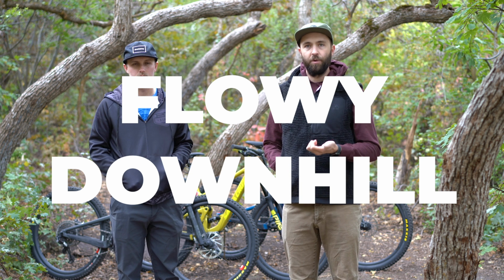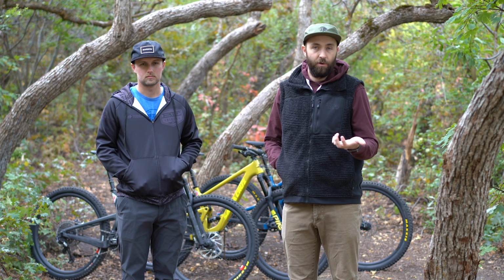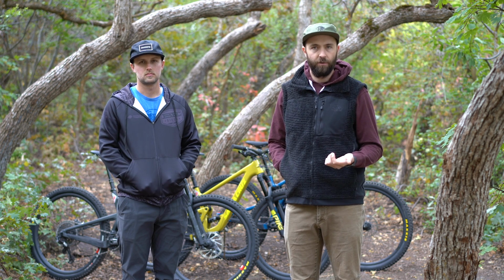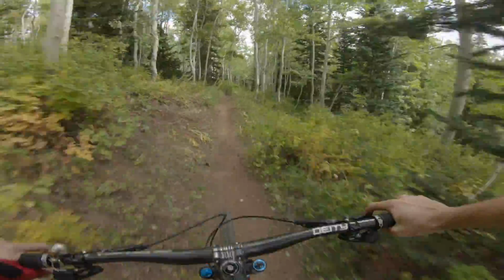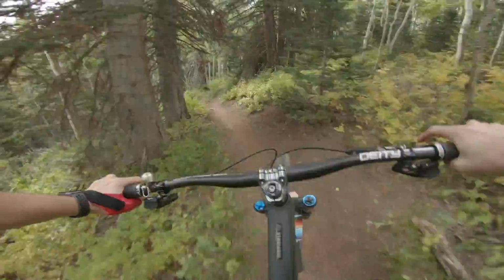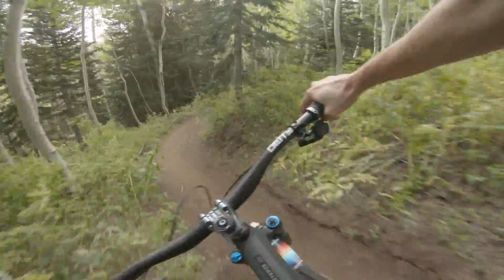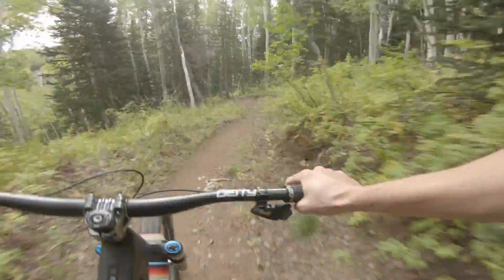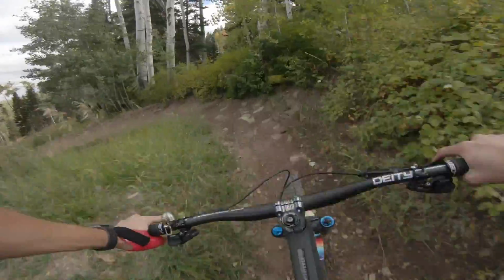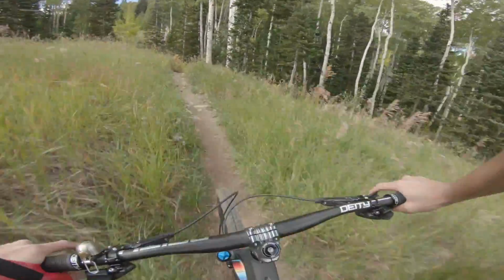So we started out on the big bike, and I personally liked it quite a bit. I felt very confident on it, very comfortable. I was able to pretty much overshoot the jumps, land to flat, and feel just fine. The downside I saw was out of the corners, where the other bikes were really quick to accelerate back up to speed out of a corner. The big bike felt a little slow.